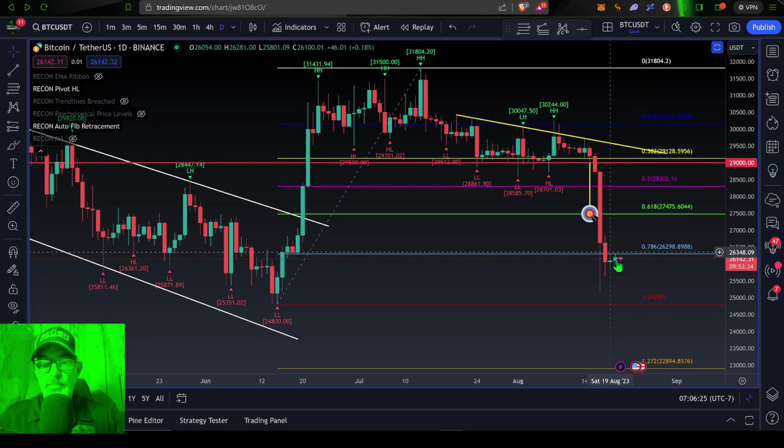Bitcoin's price has bumped into that level over the last couple days and is struggling to get back above the 786 level. So the main battle is going to happen right now at this 786 level, or just above 26,000. Right now it's coming in at 26,300. Until Bitcoin can more than likely actually clear 26,500, the bears remain in control of this battlefield.